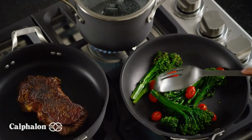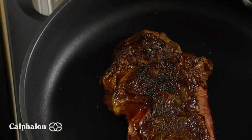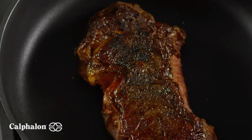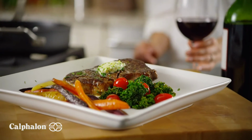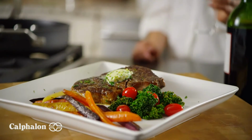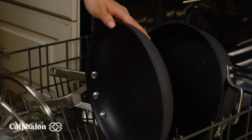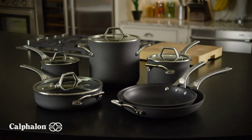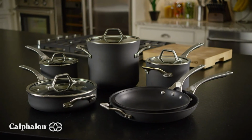Built with premium, high-quality materials, the sear nonstick surface evenly sears, browns, sautés, and seals in juices of meats, seafood, and vegetables, delivering the best possible cooking results every time. And Calphalon Signature Nonstick is dishwasher safe for easy, convenient cleanup. Calphalon Signature Nonstick, delivering professional performance and exceptional results.